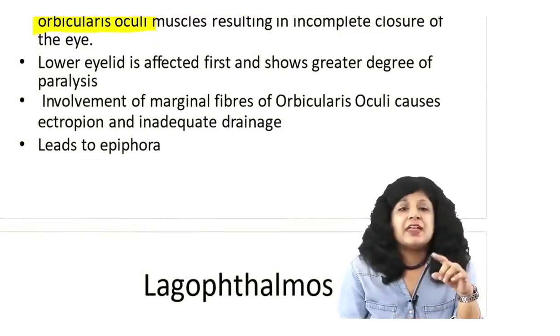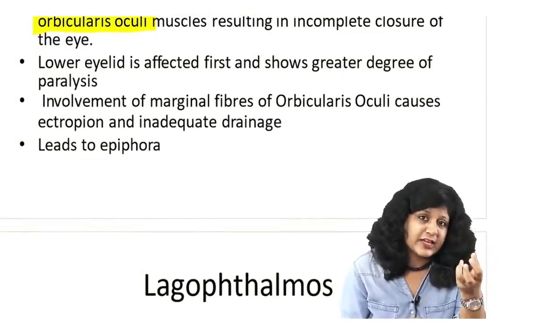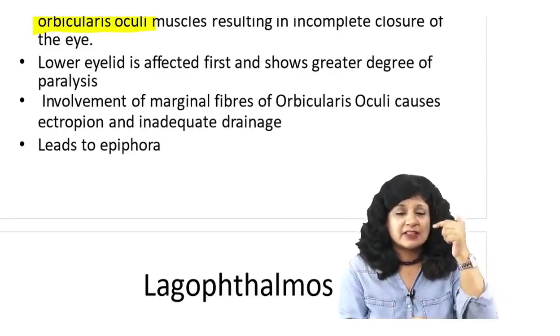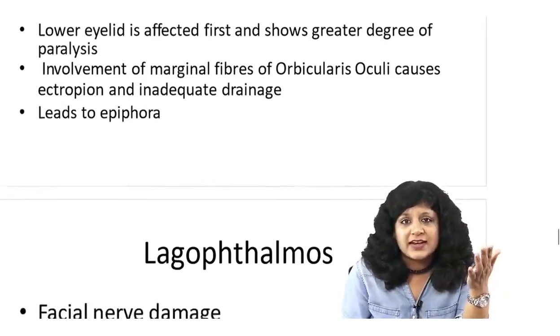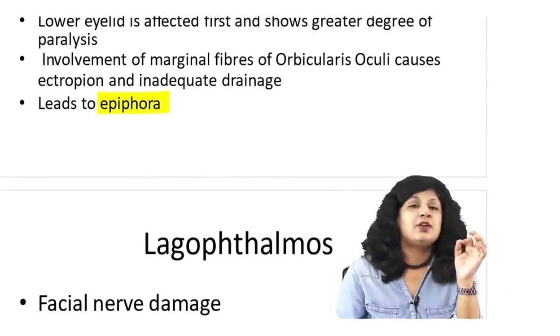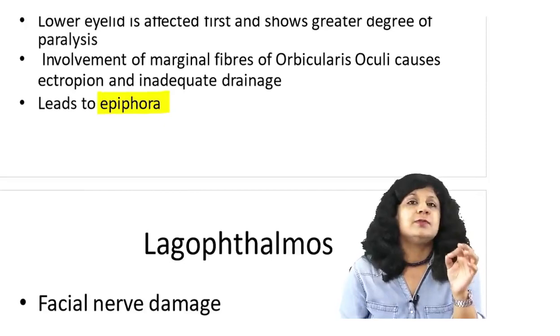Then we have the other things: incomplete drainage is also taking place, because the marginal fibers of the orbicularis oculi also help in clearing away the secretion. Because these are also involved, there will be inadequate drainage, and finally we have epiphora. So epiphora is also one of the important things that you are going to get in patients with ocular involvement of leprosy.